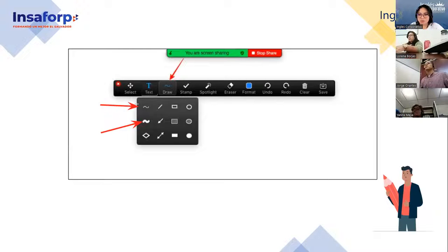Les explico porque voy a pedir a alguien más que me ayude. Y si se fijan, cuando yo la elijo, yo puedo dibujar fácilmente. Look. Very easy. What is that, class? What is this? It's a smile. Entonces algo así van a estar haciendo. Dibujar y ustedes van a describir o adivinar la palabra. Let me see. Vamos a ver. Entonces le vamos a asignar el rol.